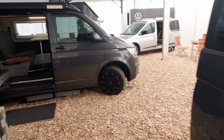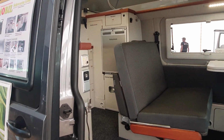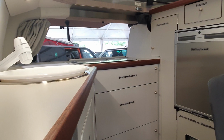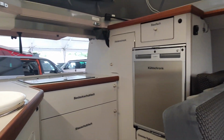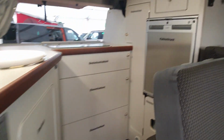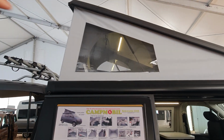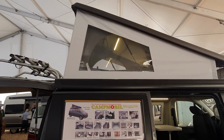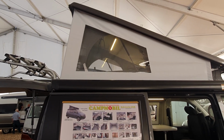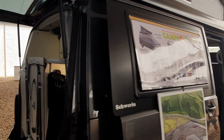More unusual design inside, dark colors. Here we have a Campmobil, and this will come at a cost of 90,000. Now, what this has got which is unusual is a rear kitchen, and there's the fridge. Now, in a VW camper, a rear kitchen does sort of give you all that space there. Because of the access to the tent in the roof, the open bits are at the back and not at the front. But there you go, rather unusual layout in that one.